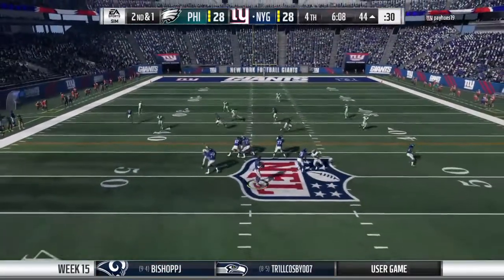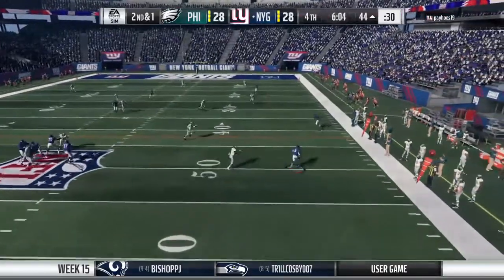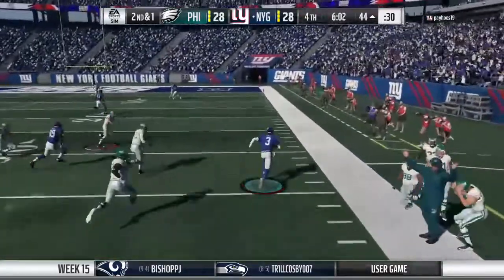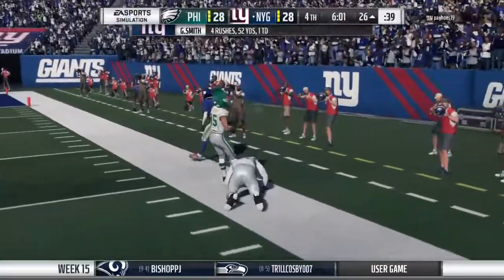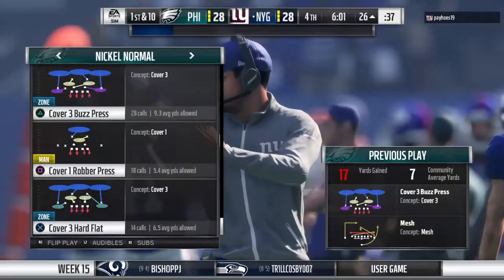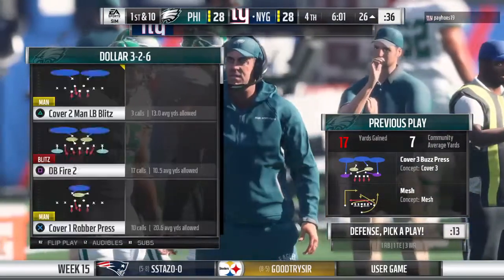To throw on 2nd down is Smith. Escaping the pressure right. Oh, he's got a little daylight. Got some real estate inside the 30. And he is out of bounds inside the 30. Able to make something out of nothing there. 17 yards and a 1st down.